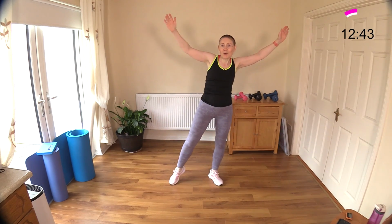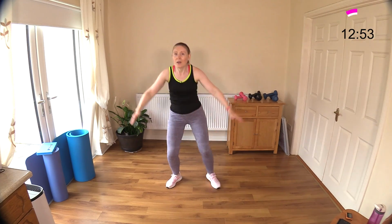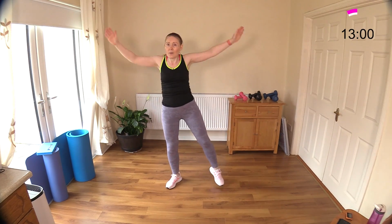I don't want to do any stationary moves in a walking workout, so I'm going to just try and keep you moving to get as many steps in as you can. Step, step, good. Give me a huge big X there. Now reach right out. Good. Reach out. Reach. Good. This is going to get you out of breath a little bit. You can feel a bit breathless with that one. Okay.